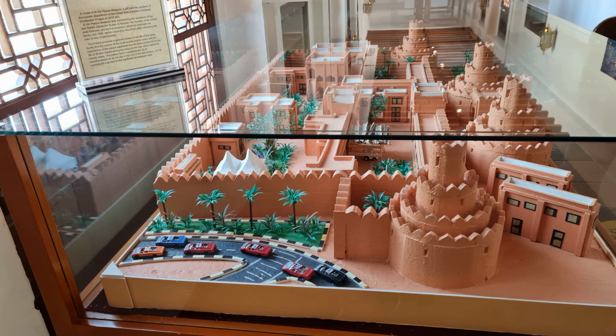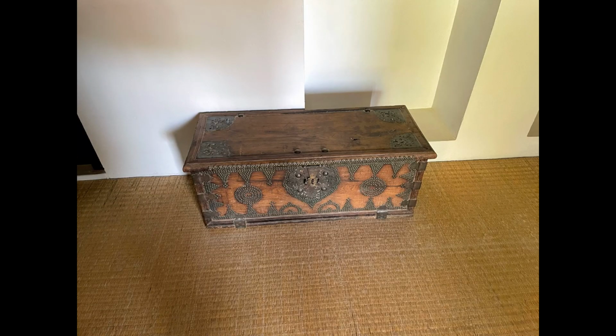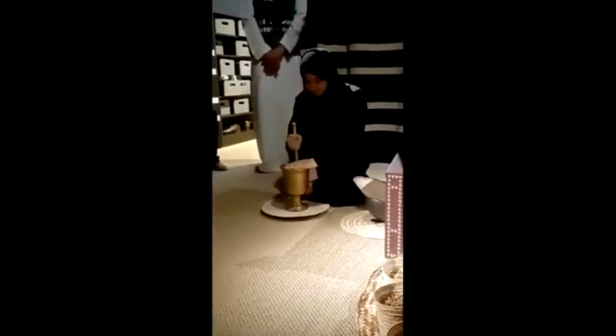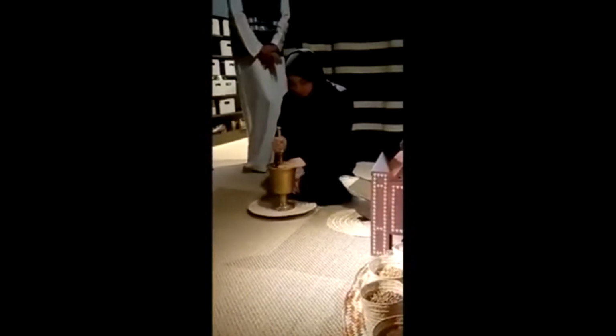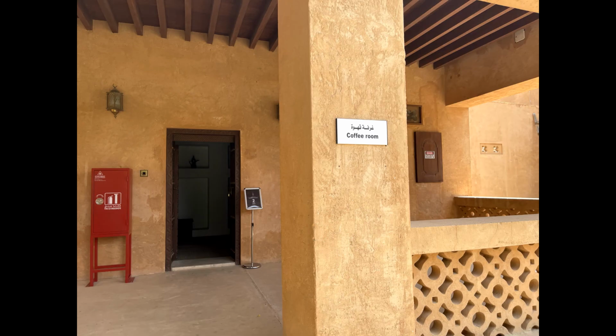Welcome to the Ain Palace Museum, where you can learn about the history of Arabia. This place had pots and pans of every kind and it was entertaining me a lot. The museum also had some inventory inside these treasure boxes. This is another place where they make the Al Gahwa coffee. If you remember this video, this is the place where they used to make the Al Gahwa coffee. In fact, this was also listed as the coffee room of the palace.